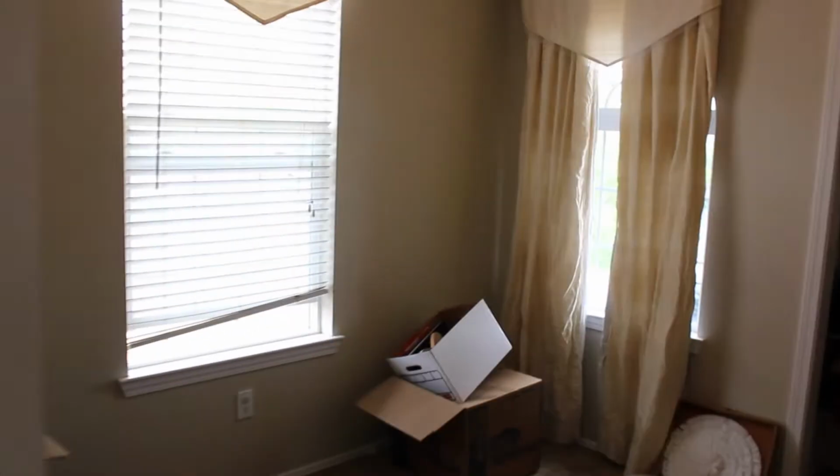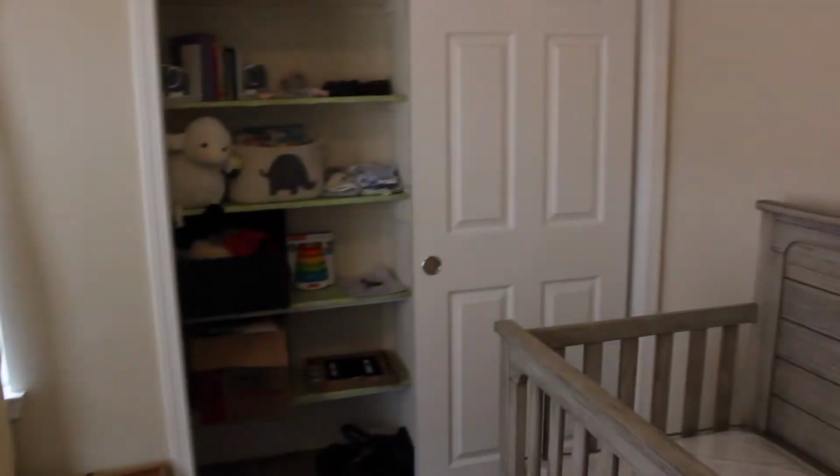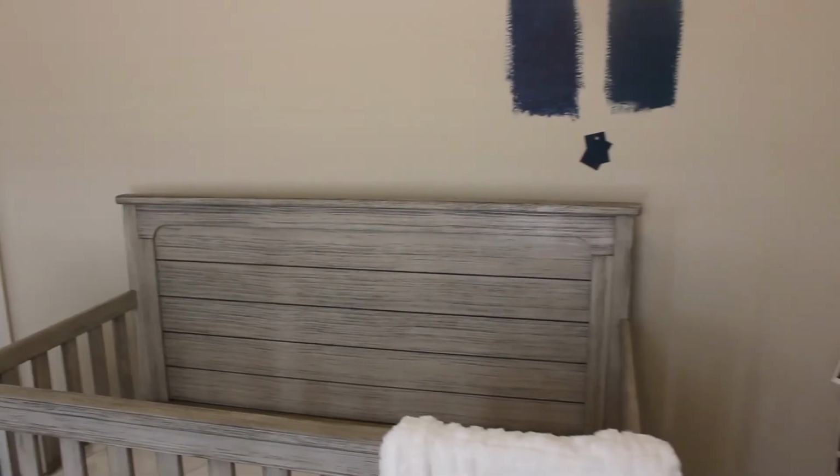Okay, so I'm going to give you a little peek into the room that's going to be the nursery. So this is right off our landing. When you come up the stairs, this is one of the bedrooms. Coming on in. So this is kind of the overview of the room. It's kind of small, so it's kind of hard to show you, but this is what it looks like now. It's obviously full of nonsense. So we got to get rid of all that. And then this is the only thing that we bought, is the crib. And that's over here.